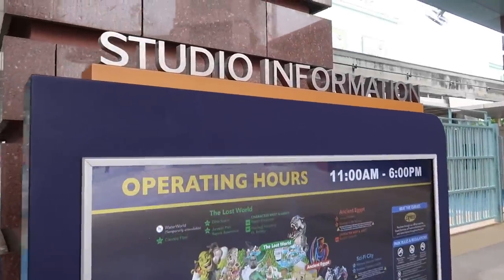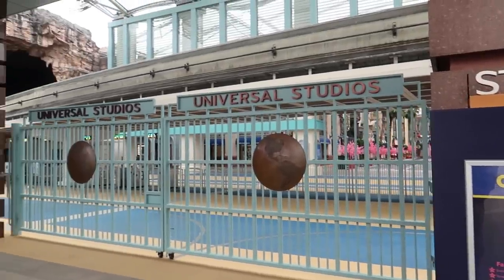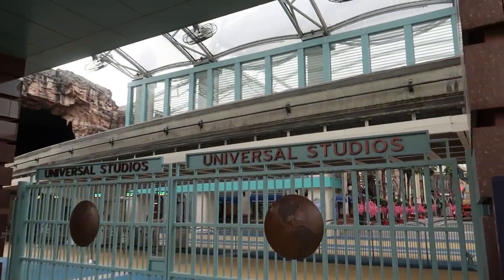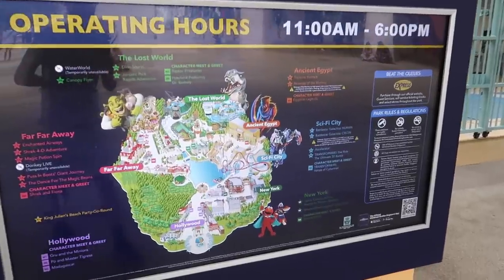So we're just waiting for the park to open now down here at the turnstiles, and I am so excited. There you've got the monorail that runs over the entrance here as well. It's all part of Resorts World Sentosa. And here we go, here's a look at the park map.